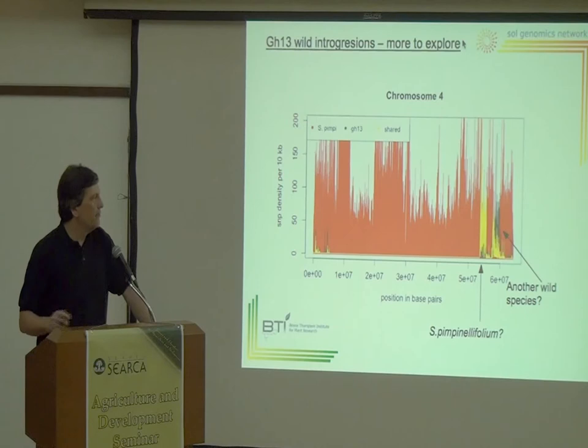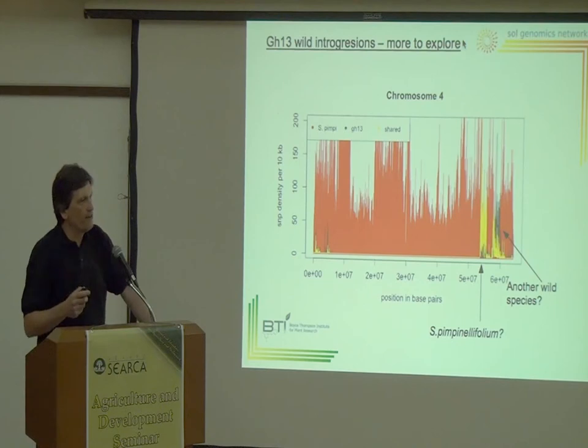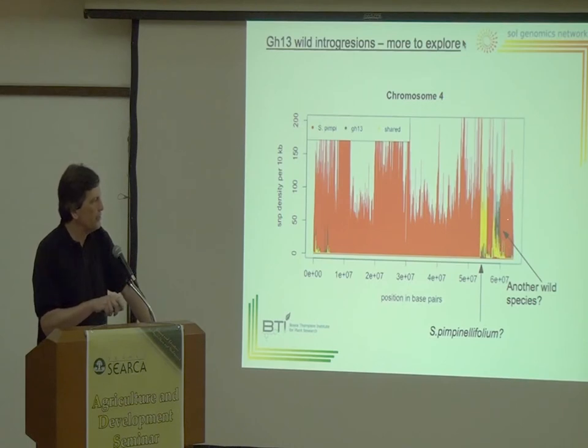So there are other regions in GH13 that look interesting. For example, in chromosome 4, there is one kind of double introgression again, but one seems to be clearly from pimpinellifolium again, and one seems to be from another wild species. We haven't done any more work on these. That's of course work that we'll do in the future, doing similar analysis as with the other introgressions.